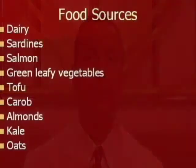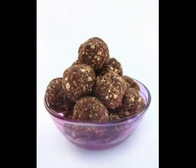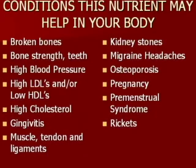When you add magnesium and vitamin D, you get the highest absorption of calcium, and vitamin C enhances calcium as well as iron's absorption. So vitamin C, magnesium, and D are great adjuncts for calcium. Food sources: dairy, sardines, salmon, green leafy vegetables, tofu, carob. Chocolate lovers, find a way to love carob. If you do, you're way ahead of the game in multiple factors. But at least at this point, for calcium, it's a big addition. Almonds, kale, oats.